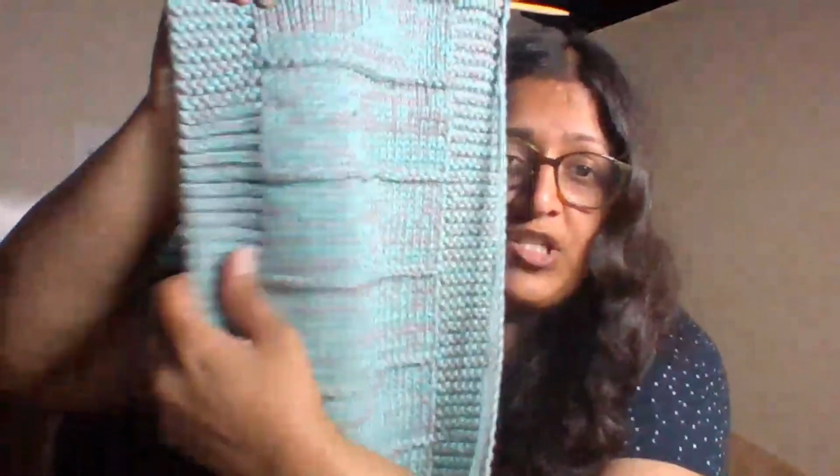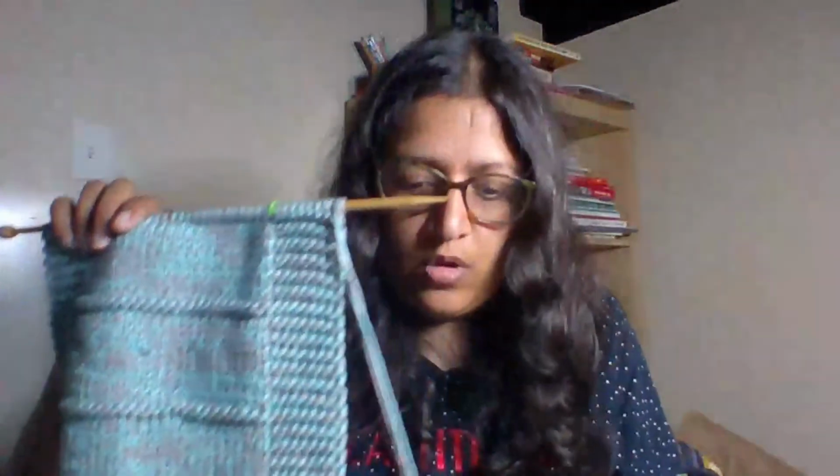It's just using basic stitches. I made this up. This wasn't a pattern I followed. So if you know basic knitting and basic purl stitches, you can create your own pattern. And that's basically all I do with knitting. What I'm about to show you is just variations on this, basically.